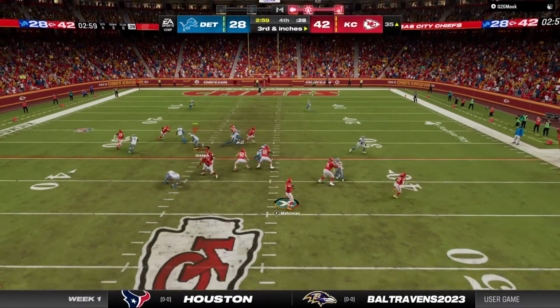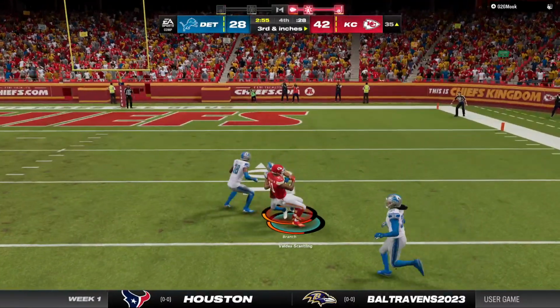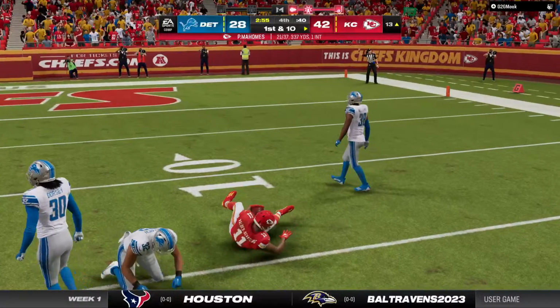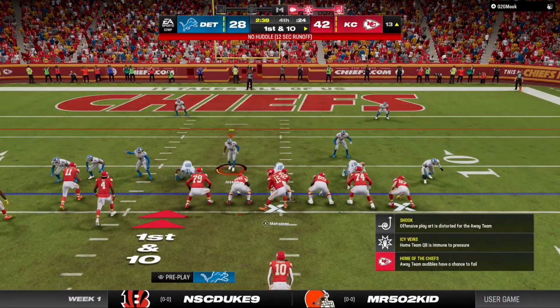Again, they'll throw with Mahomes. Able to find the open man. That's complete. And it's going to be another first down as they'll get him to the ground at the Lions' 13-yard line.